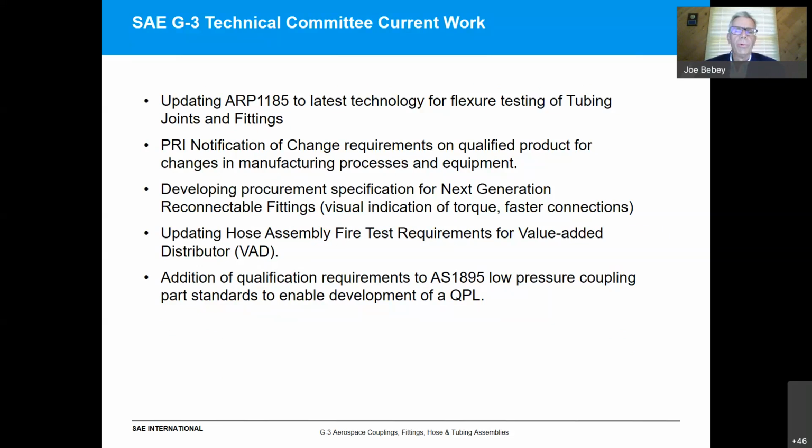So some of the work we're doing right now within this committee, what we have within a lot of our procurement specifications is references to other recommended procedures for testing, assembly, installation, where we don't want to overload a given specification where we have standard test technology or assembly technology. So this particular specification, ARP 1185, is a flexure testing of tubing joints and fittings that we use in qualification. And that ARP 1185, there have been a number of changes in the technology used to perform that testing over the years, and we're trying to update that document to incorporate those particular methods. So that's something we're working on right now.